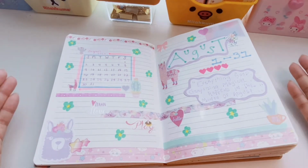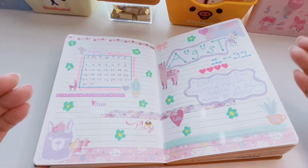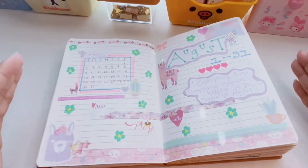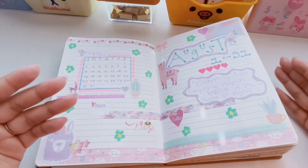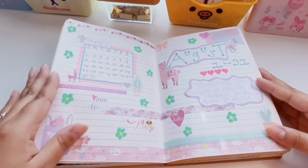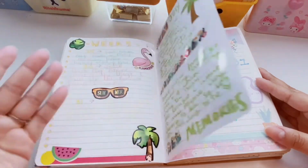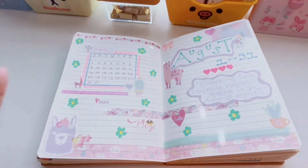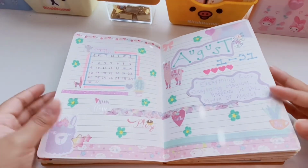I mean, it was quarantine. I try to do like two to three spreads a week, and I was doing good for a while, but then, you know, I started working and I didn't have time to do that anymore. So as you can see, after July, I didn't do any journal spreads. So this is the August spread, or monthly bullet journal spread.